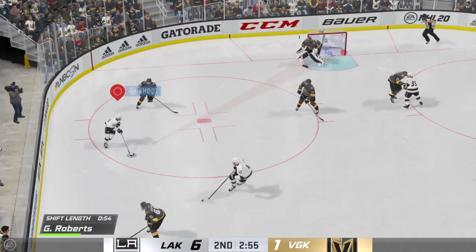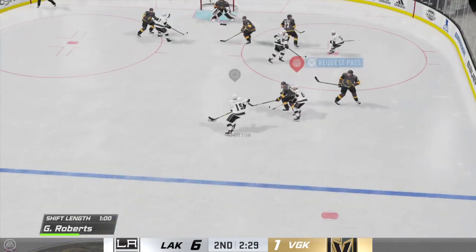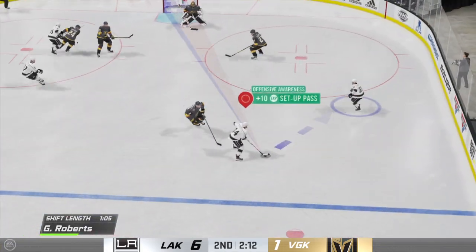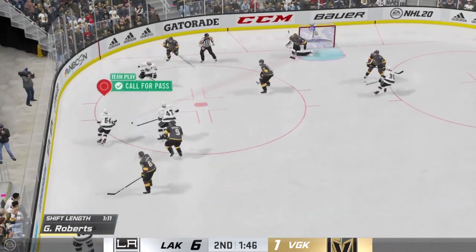Roberts setting up against the wall. Quick feed to Hutton. Slides it back to the blue line. Nearing the point. Moves it quickly over to Roberts. Move to the middle. From the slot, wrist shot, blocker save, and he's showing up big time tonight.